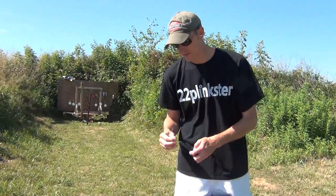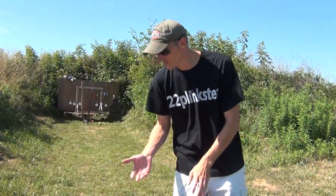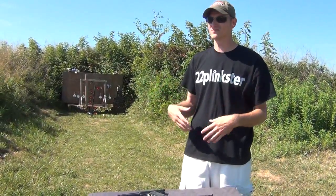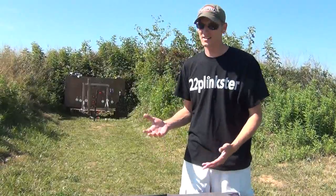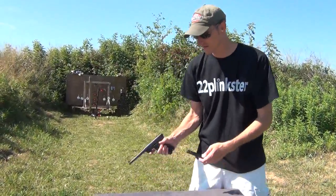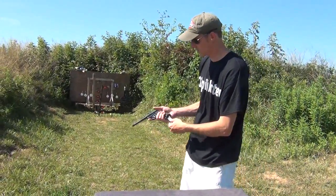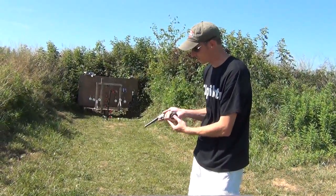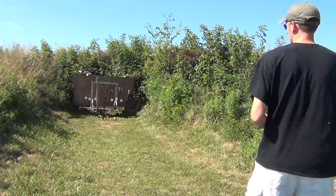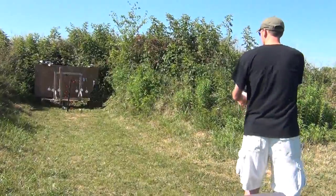So, I've got a Ruger Mark II. I think it's got the 7-inch and something barrel on it. That gun just weighs a ton. So I don't carry it around when I go camping or hiking or fishing. I usually either carry this one or I carry one of my High Standards with a 4-inch barrel. Shoot it a few more times.